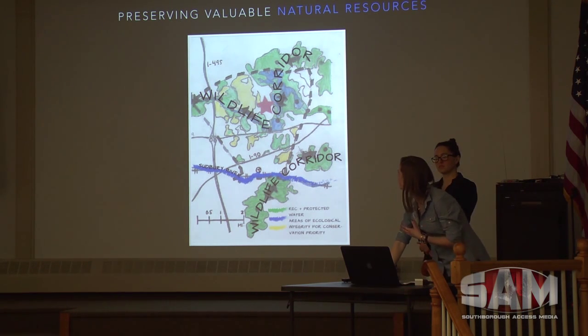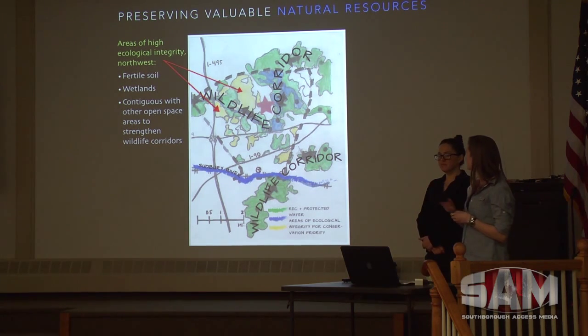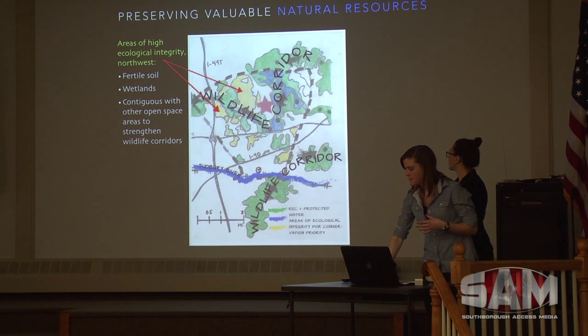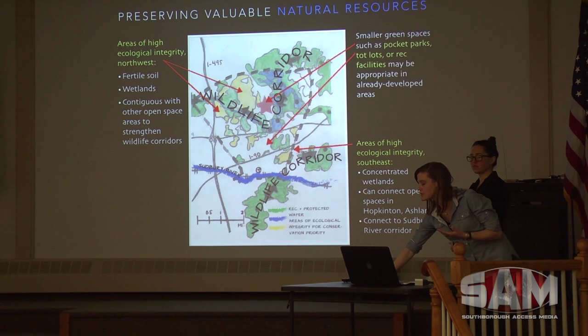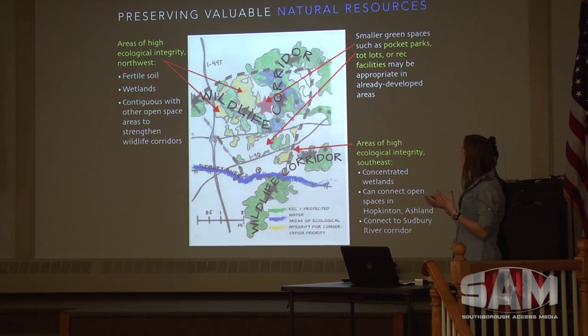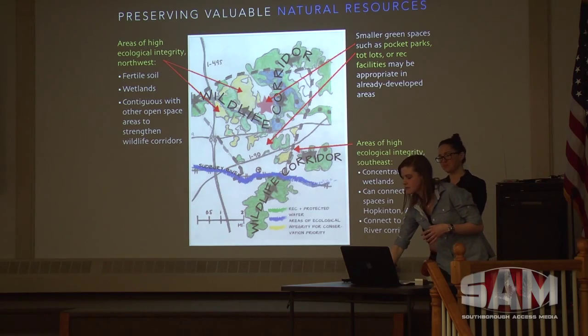This map summarizes that a little bit more, with the yellow areas being identified as especially high ecological integrity. In particular, these have fertile soil, wetlands, and they're contiguous with other open space areas to strengthen these wildlife corridors. Down in this area, there's a lot of concentrated wetlands, and then it can connect with the open spaces in Hopkinton and Ashland, as well as the Sudbury River, to create more wildlife corridors. Already developed areas can be great locations for things like pocket parks or tot lots, or other rec facilities to bring these benefits of open space and rec to areas that don't already have a lot of open space.